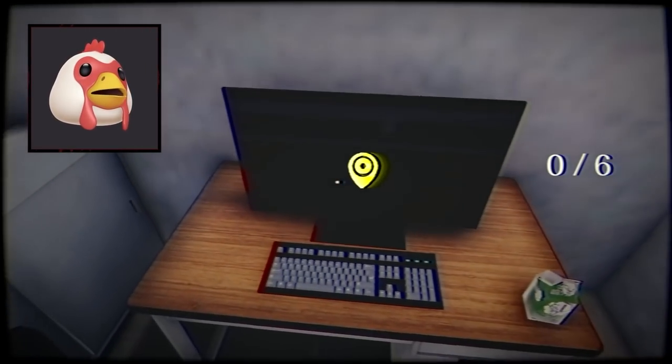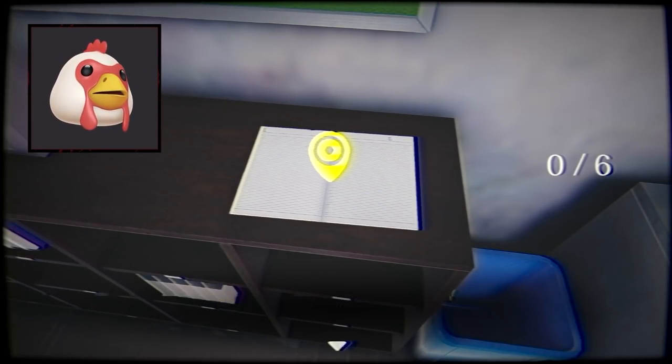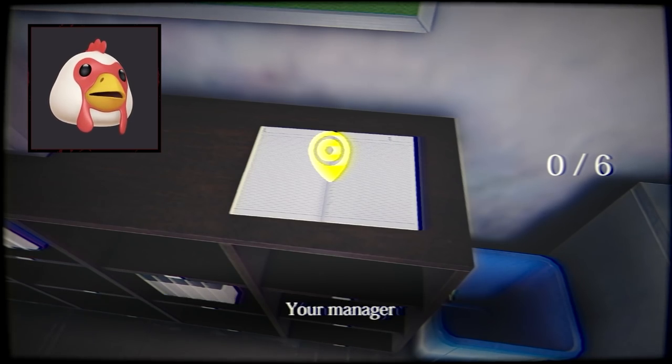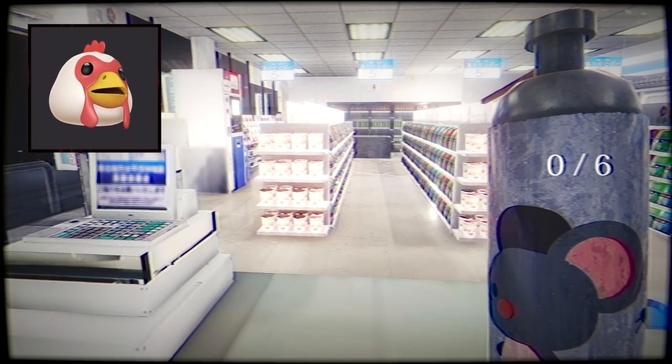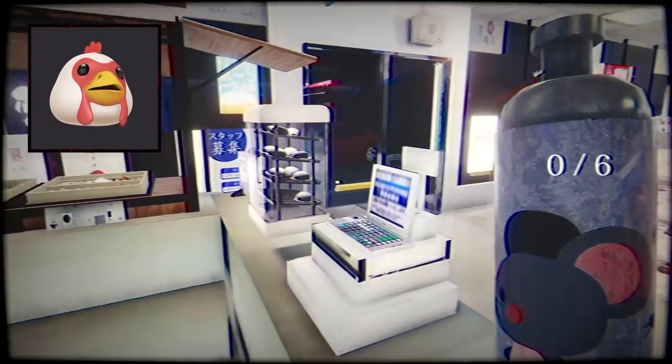That 0 out of 6 thing is still on my screen. Oh, maybe that's 0 out of 6 rats caught or something? Someone must have left the garbage bin open. The first person to see this note has to get rid of them ASAP. Okay. Oh, this is like a rat pesticide thing. There's a picture of a rat on the can. That makes sense now.